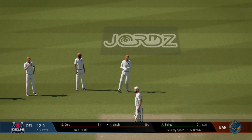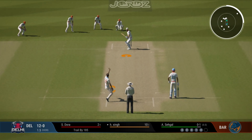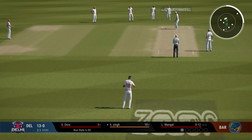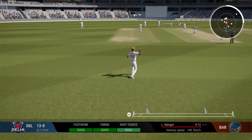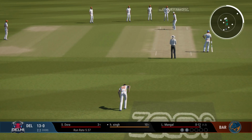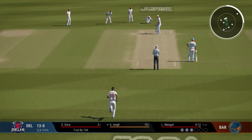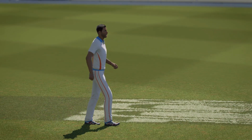Didn't like the look of that one and just ignored it. That's the over. Delhi are 12 for none. Straight drive, mid-off will cut that one off. No, terrible shot. Bit of shape on the way through. Singh happy just to watch it go by.